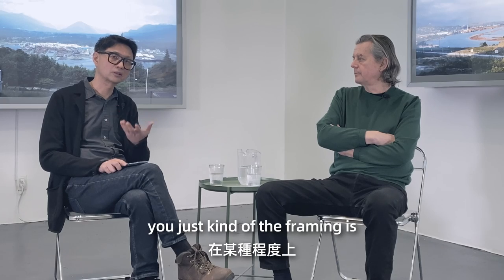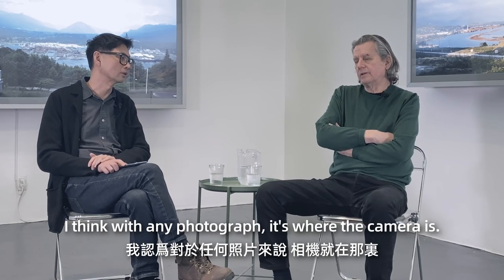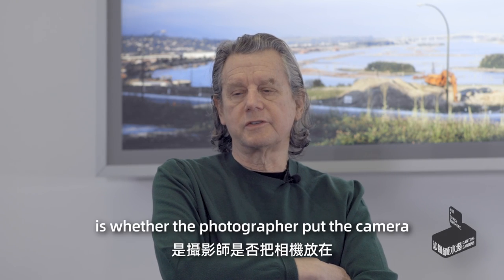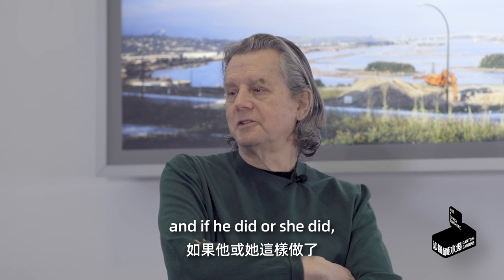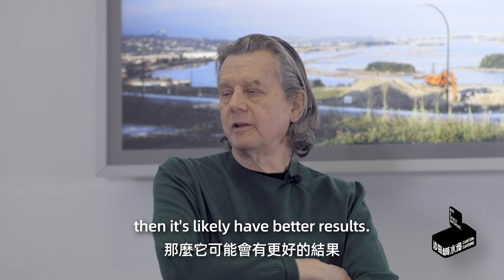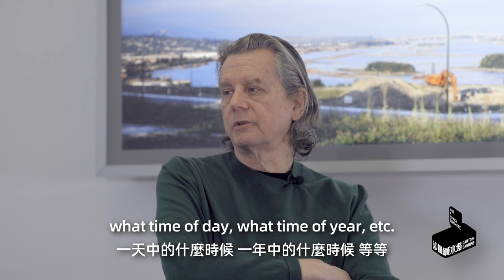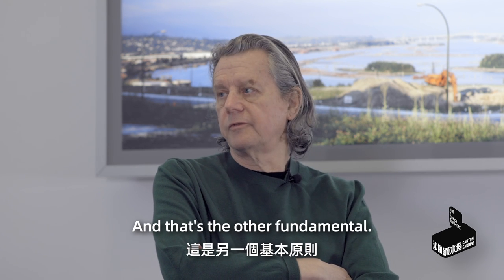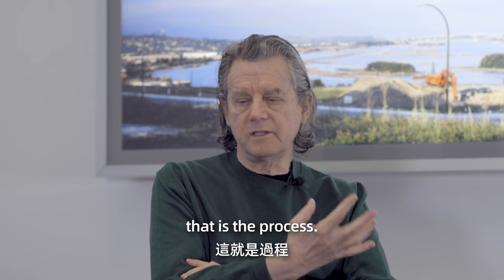So in a way, the framing is the most important, the viewfinder. I think with any photograph, it's where the camera is. First thing to know is whether the photographer put the camera in the right place. And if he or she did, then it's likely to have better results. Also, when you're taking it, what the light is like, what time of day, what time of year, and that's the other fundamental. That is true. And if you manage those two things, then that is the process.